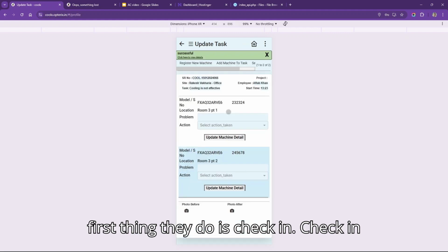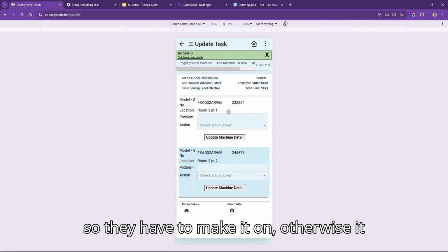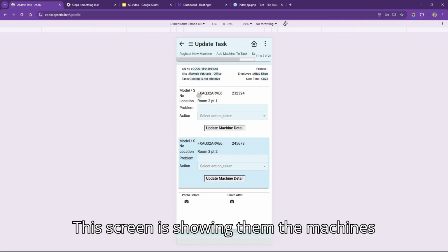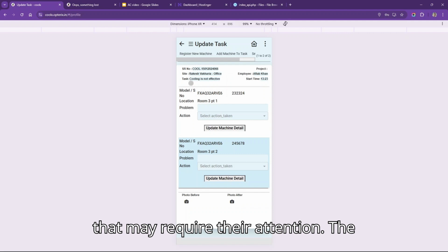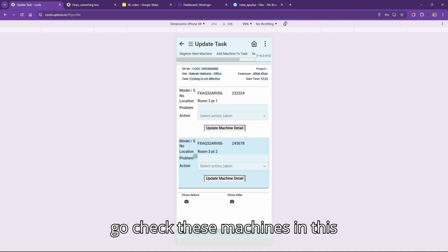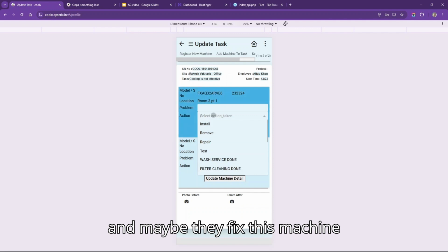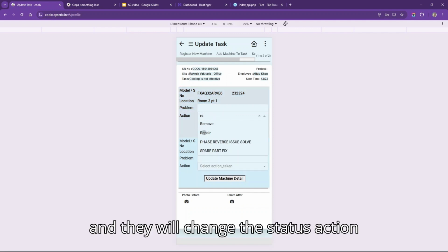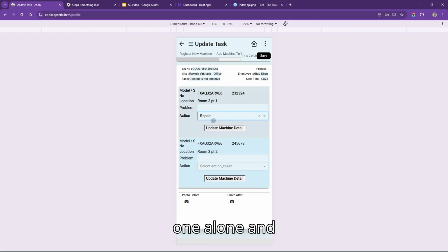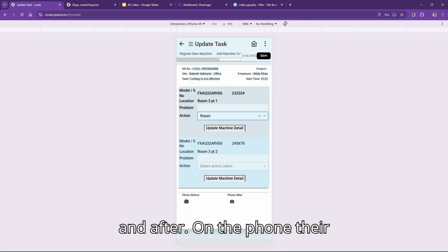check-in. Check-in requires GPS to be turned on, so they have to make it on, otherwise this will not work. This screen is showing them the machines that may require their attention. The task is cooling is not effective, so they go check these machines in this room number 3 and see which one has a problem, and maybe they fix this machine and they will change the status action taken to repair. They can leave the other one alone, and also here they can take pictures before and after.